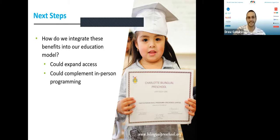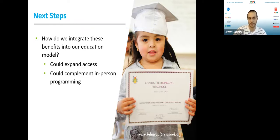So I've thought through some next steps of how we integrate these benefits into our education model, because one thing we know from research is that family engagement in education is incredibly important for children's development and educational progress. So if this program helped us do that, how do we incorporate those benefits into what we do normally? A few ideas we've discussed is that this could help us expand access and reach more children by using this remote program, because you don't have to live close to a school to participate. And there are also ways that we might be able to complement in-person programming to promote those benefits of high quality parent engagement in addition to in-person learning for children.